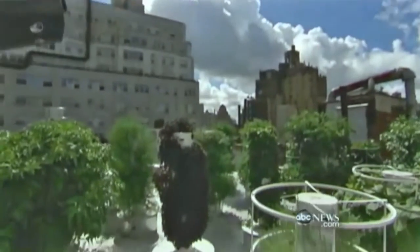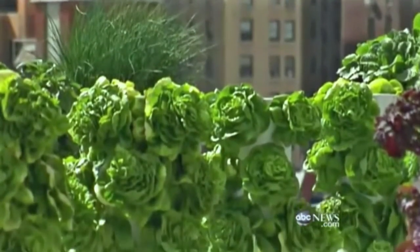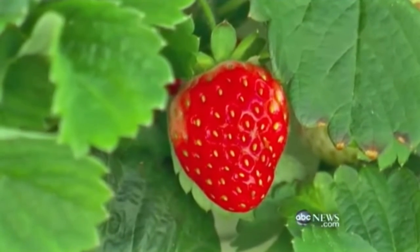Yeah, this is our rooftop farm here in Manhattan. This is where that salad came from. It's roof to table. Roof to table. This is where the lettuce came from and the strawberries. I'd like to tell people that they're so perfect that they look fake. May I? Yes, please do.